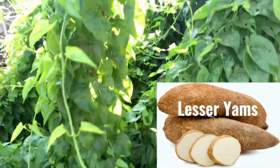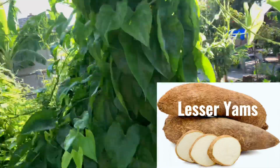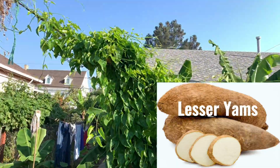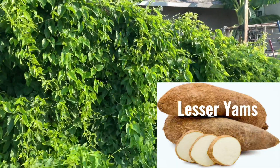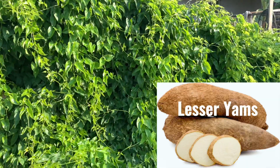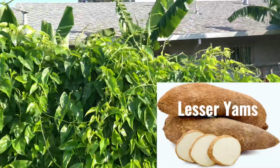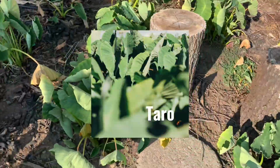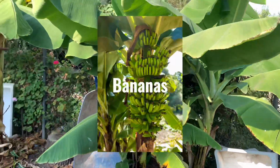This is a new addition to our garden this year. We call this in Tongan ufi. In English, it's called lesser yam. Lesser yam. Again, it's in the list below if you want to try checking your local nursery if they have it, or you can just order it online. Lesser yam. So good.